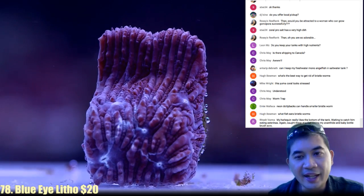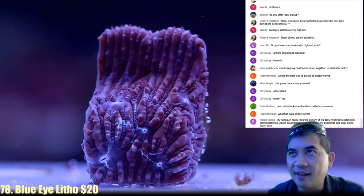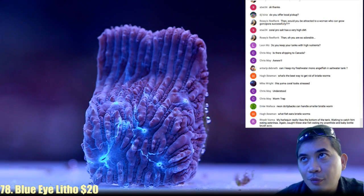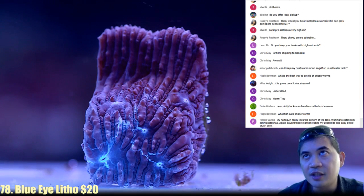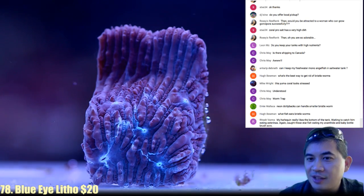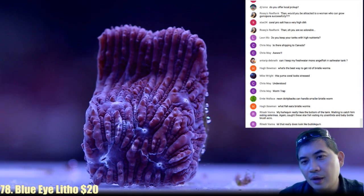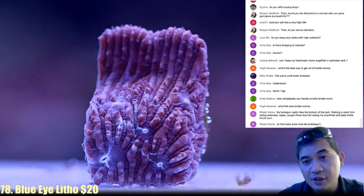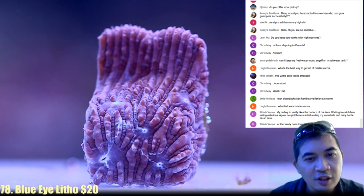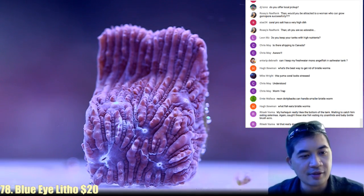So this is a blue-eyed lithophyllan. I think it's this particular tank, because I'm looking at the lights in this tank, and this is one of the tanks that is a little bit differently lit. This has a purple plus light, I believe, so things tend to look a little bit more muted and darker. These guys usually have brighter sky blue eyes. Looks like a lot of coral, their eye color has changed because of the season.